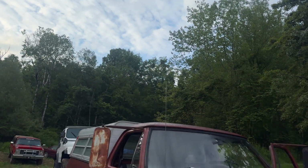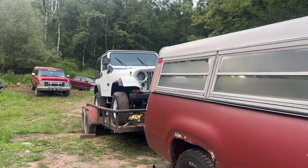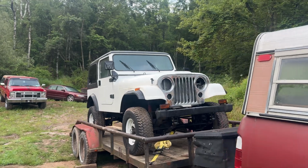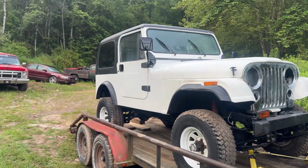Well, good morning. Getting ready to go over to this local car show here, and we're going bigger than usual. As you can tell, Dodge hooked up the trailer, CJ runs.